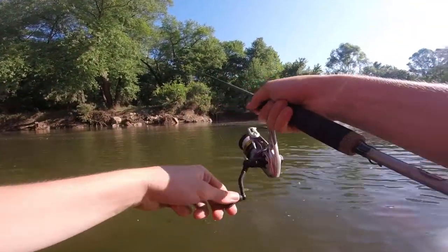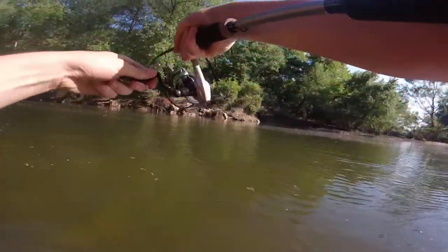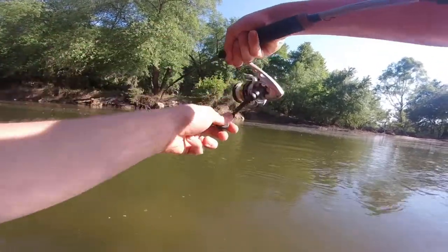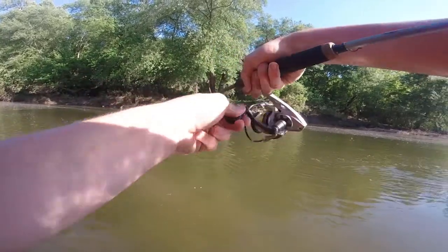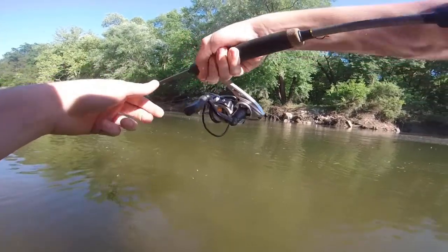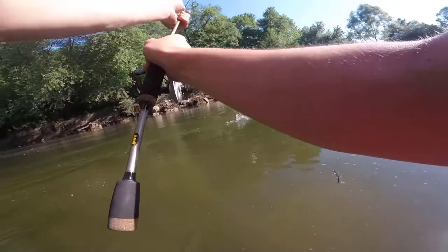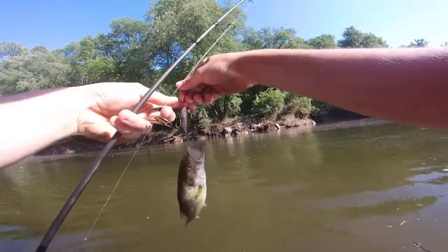There we go. Something just popped it. Got it. There we go. Yeah, I got him, on the prop bait. Little guy. What'd I say? Little tiny largemouth. Tiny little largemouth.